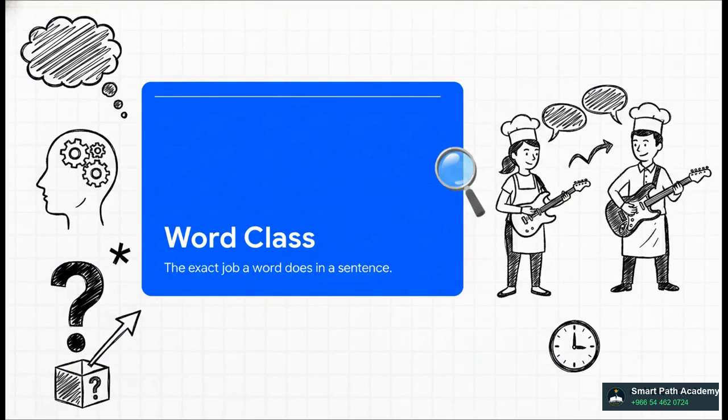A word class is, quite simply, the exact job a word does in a sentence. Now, I really need you to make a major mindset shift with me right now. When you see a word underlined on your exam paper, you've got to stop asking yourself, what is this word? Instead, you must ask yourself, what job is this word doing right now in this exact moment? And this is because a single word can totally change its job depending on the sentence it's hanging out in.